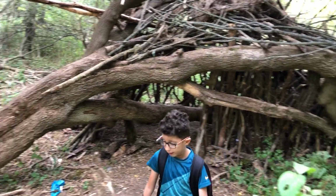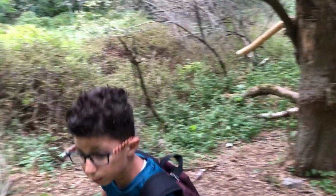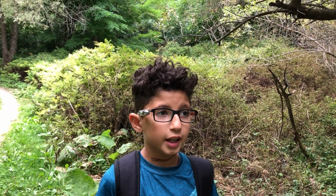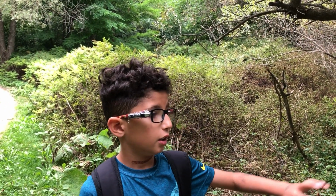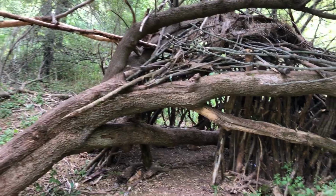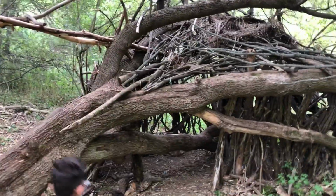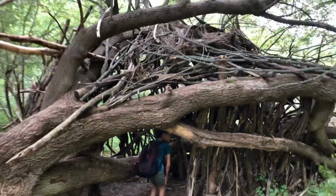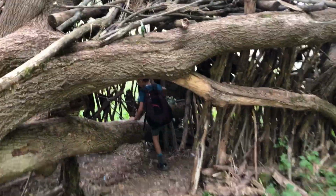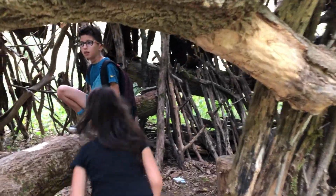So there's so many animals in the forest. Forests actually have the most animals in the world. And the next part is going to be even crazier. And you see that? That's something that's built. Inside we go. I'm not going to touch anything.